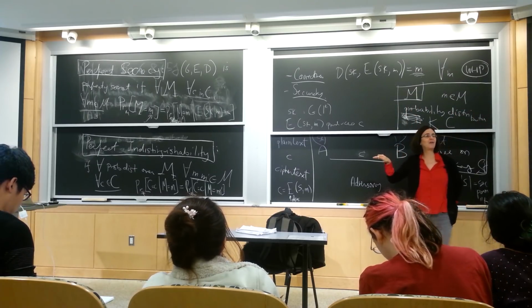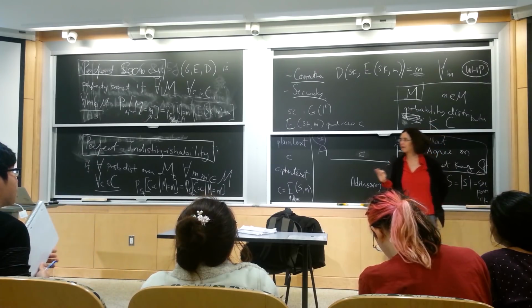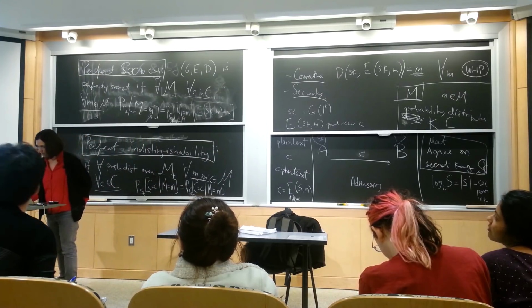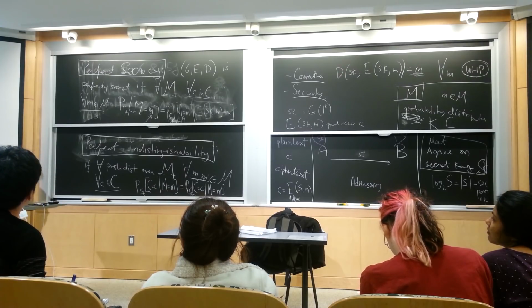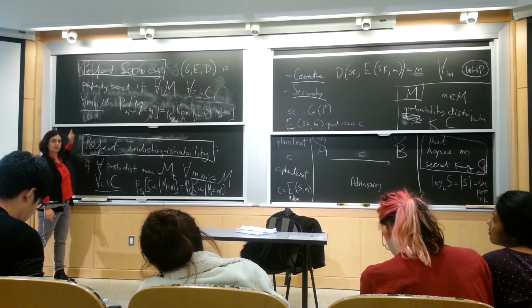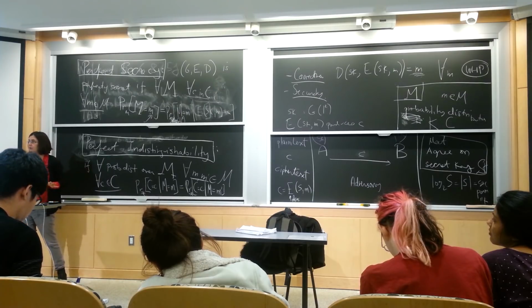But in any case, the truth is that these two definitions are equivalent. We can show that if an encryption scheme satisfies perfect indistinguishability, the second one, it also satisfies the Shannon one, perfect secrecy, and vice versa. So we can show that any scheme that satisfies the top one will satisfy the bottom one, and vice versa. Formally, these definitions are equivalent to each other.